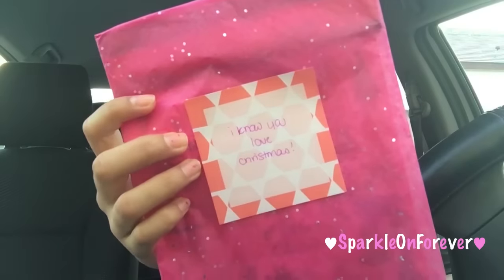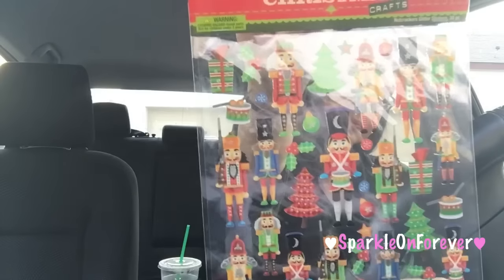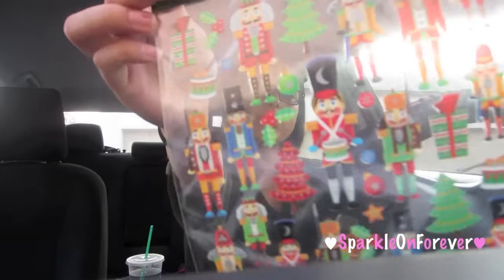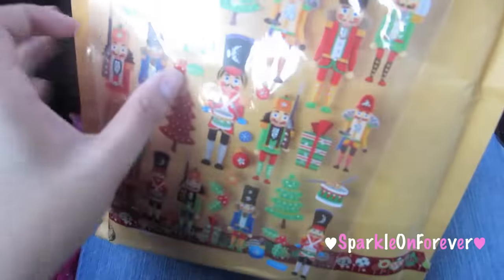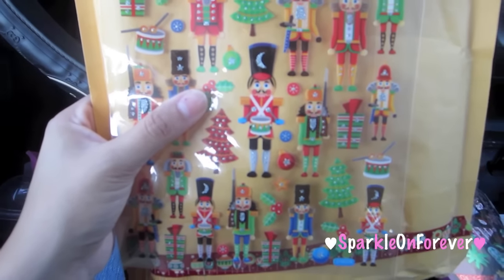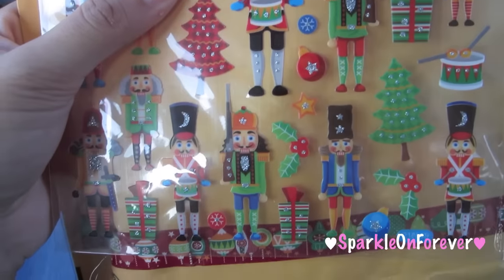And then the last, I know you love Christmas. Oh my God, these are so darling. I love Christmas, I sure do. These are little nutcracker stickers. Alrighty guys, I'm going to use my camera now because my phone has no memory space. I was just showing you the stickers. I think I showed you the nutcrackers already. So these are the little nutcrackers. How cute are they?